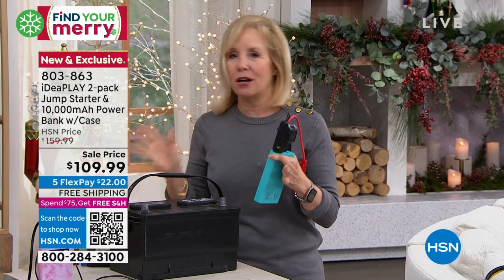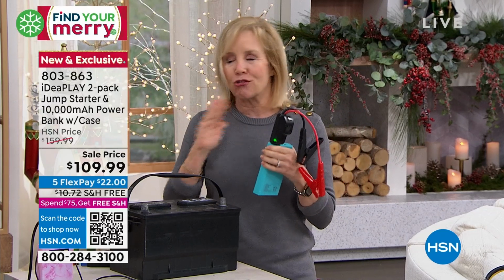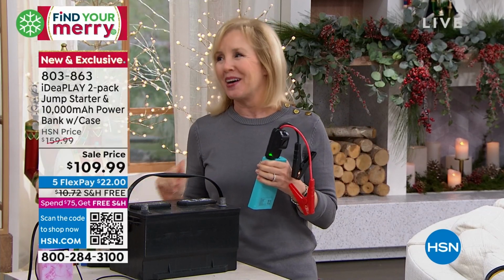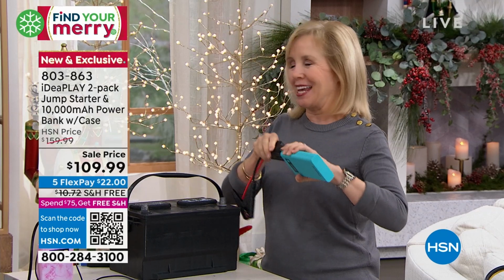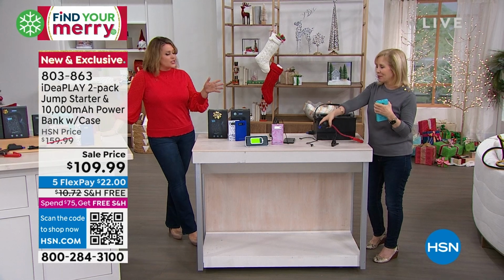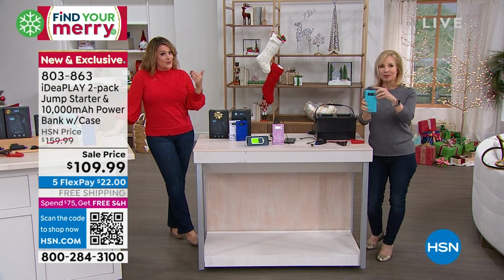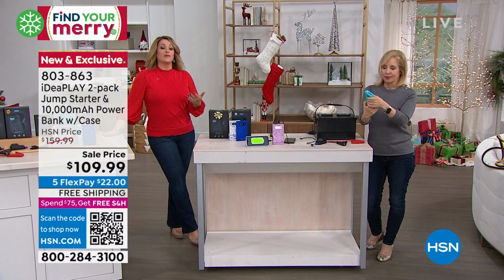There's no sparks. You're not gonna ruin your engine. There's no damage that can be done. You don't have to worry about those big ones. It's the only one that has an audible beep, so you literally cannot mess it up. I think that's such a great safety feature. So it's not scary. So even if it is your college student or your first-time driver, somebody getting their driver's license for the very first time, you wanna set them up for success.